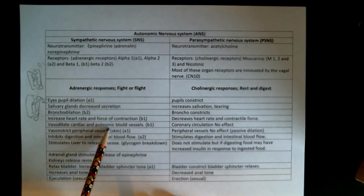Vasodilate the cardiac and pulmonic blood vessels, right? So the heart needs more blood supply because it's beating faster and it's using more oxygen. So we're getting vasodilation of your coronary arteries. And then pulmonic blood vessels. Well, if you're breathing faster and bringing in more air to oxygenate, we need the blood going through there to pick it up. We're going to need an increase in perfusion of the lungs in order to pick up all of that extra oxygen that we're taking in.